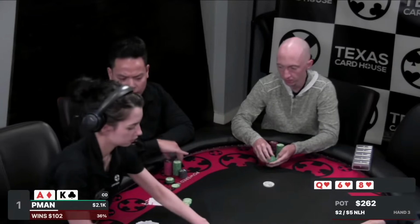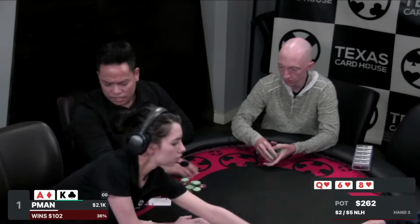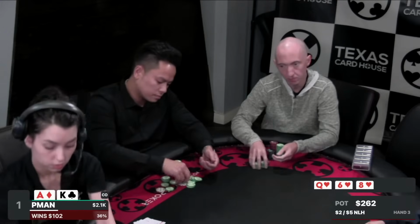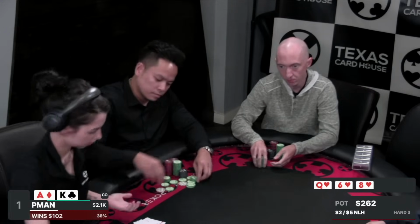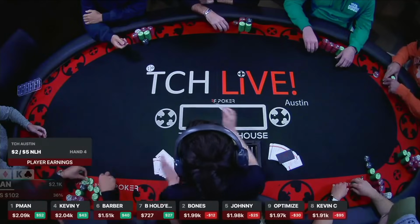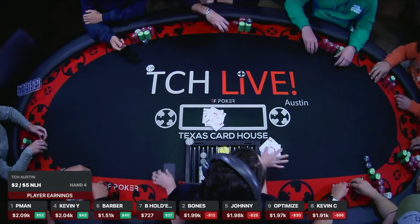Yeah, no shame there, right? 2 overs, monotone board. Yeah, again, the board doesn't get any better. It's even worse than that last flop for the 8s. P-Man can, because legitimately now, have a queen there. Also, a 7's going to complete some straights.